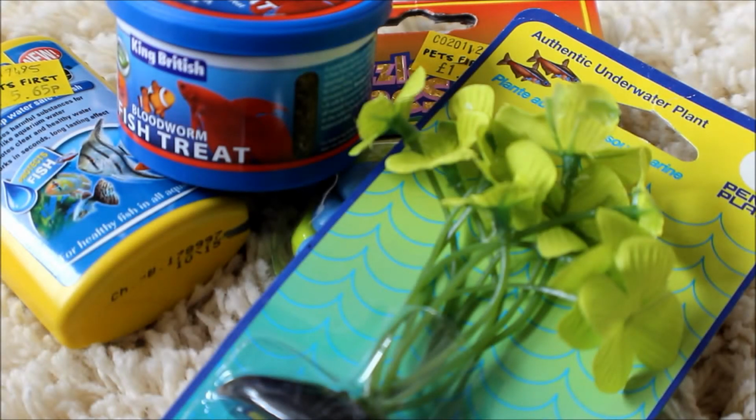Everyone, so today I have a really small fish haul to share with you guys. So lately I've come to a decision on a new fish that I will be getting, or a new pet, and I will be getting a betta fish, so I'm really looking forward to that. And I won't be getting him or her for about 2 to 3 weeks now.